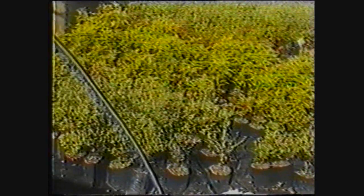Bigger totara, pittosporums, all sorts. Credit to the hard-working people that went on working bees to get all the stuff up and running.